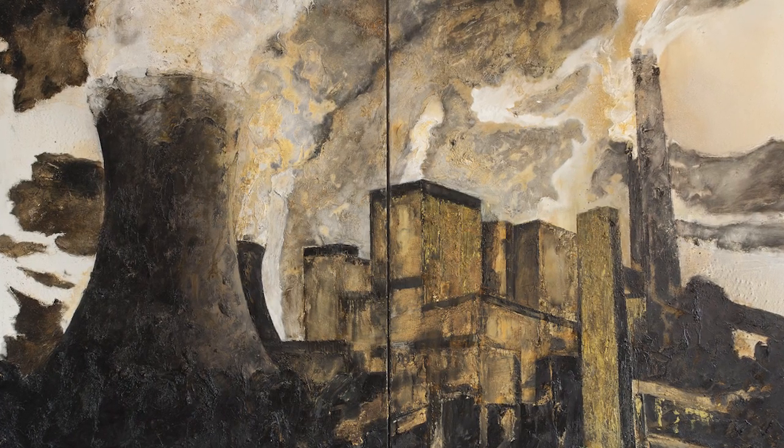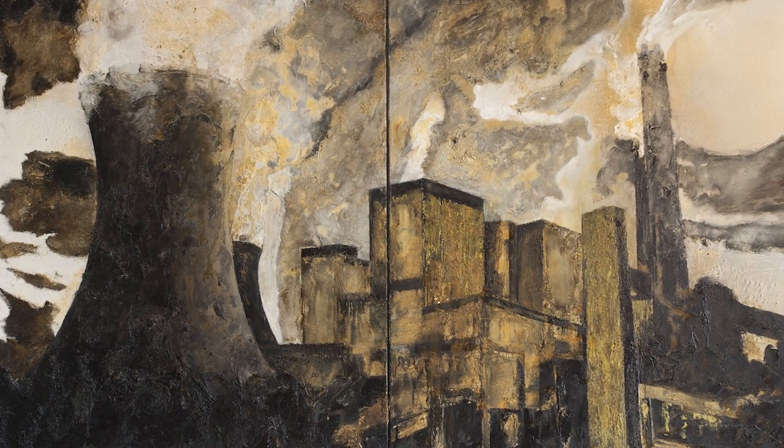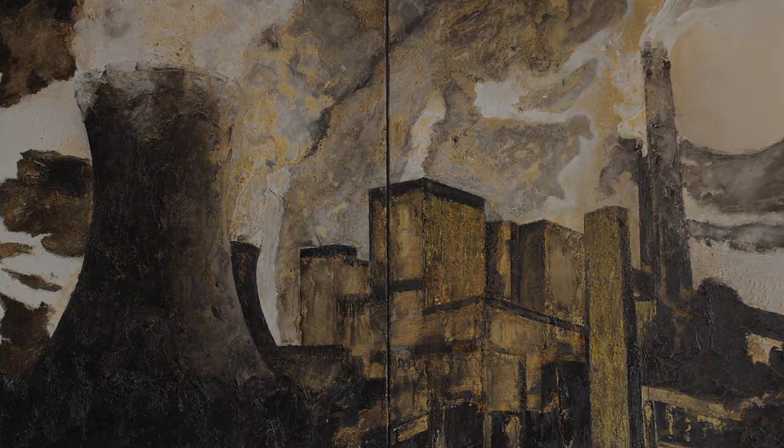I first painted Wallerawang Power Station near Lithgow, between Lithgow and Bathurst, 20 years ago. And this last work, which I've created with my son, Alexander Boynes, the artist, is about the decommissioning 20 years later of that same power station. And it quite literally, visually represents the warming of the planet.